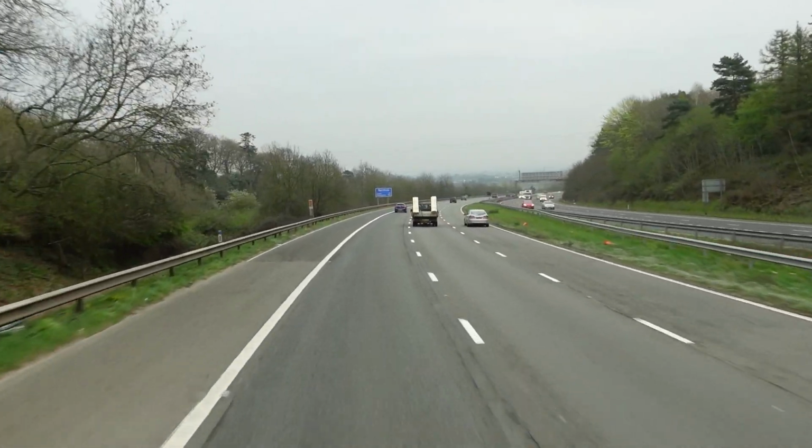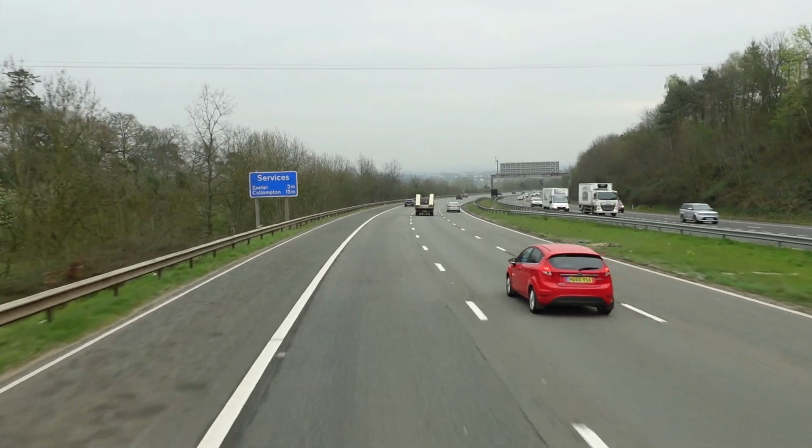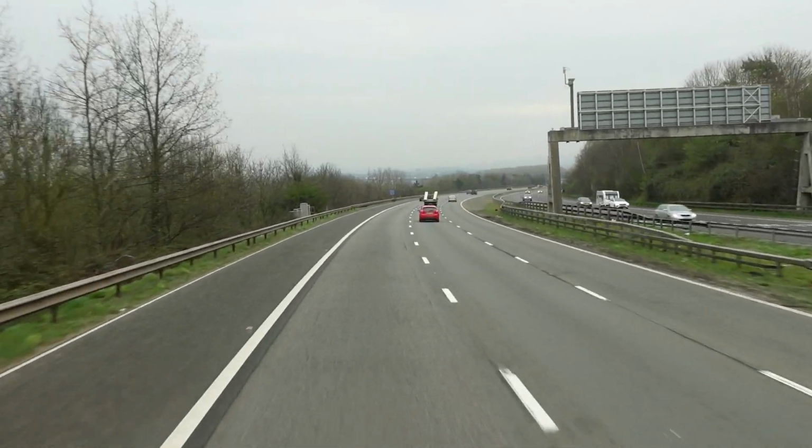Well, it's a shame it's not a sunny day because you get some good views around here. It's the retarder kicking in, 56.